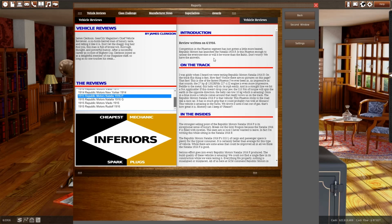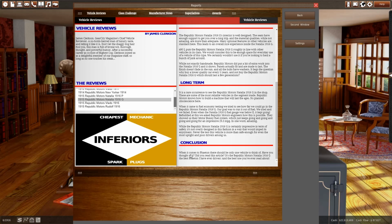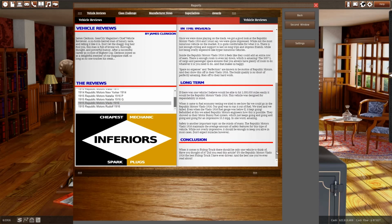Natalia the Platinum. Competition in the Phaeton segment has just gotten more heated. Conclusion: when it comes to the Phaeton, there should be only one vehicle to think of. Have you thought of it? Did you read this article? It's the Republic Motors Natalia 1916P, the best Phaeton I have ever driven, and the best one you've ever read about. Same one. Okay. How about Vlado?